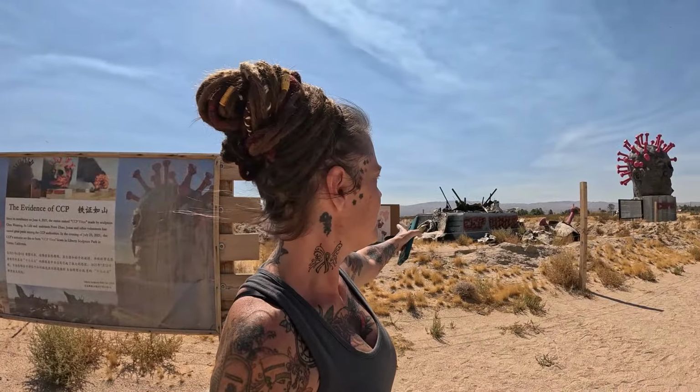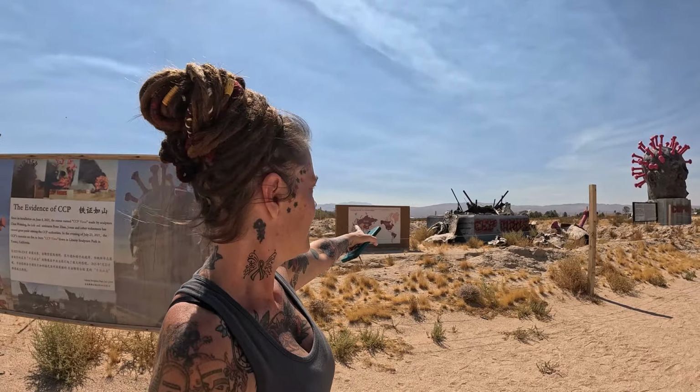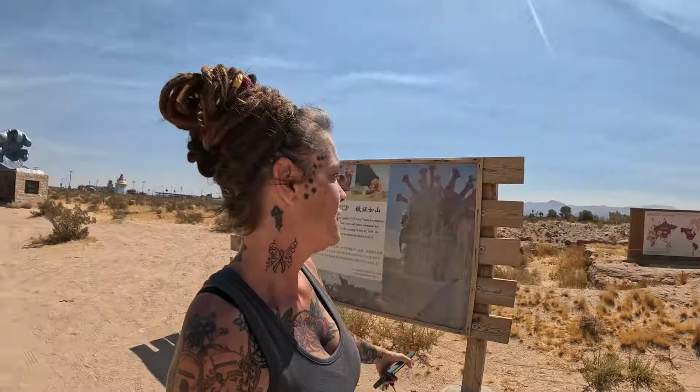So apparently, we'll walk over there and see it, but see that crazy looking statue? Well, apparently it used to be right there. It's called the Evidence of CCP.